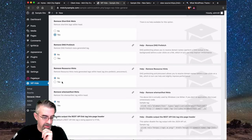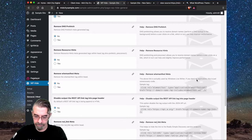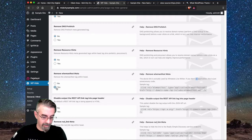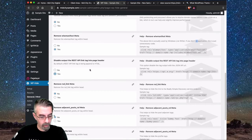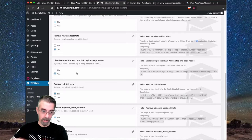Remove resource hints. That's interesting. This one. Remove WLW manifest metadata. Yeah, this is used by Windows Live Writer. If you don't use that application, this is just unnecessary code. So let's definitely get rid of that. Disable output. Okay, this might be good to cover that up as well. That might throw another indicator in there. If it has this WP JSON thing in there, that might be another indicator for a hacker to be like, oh, hey, here we go.